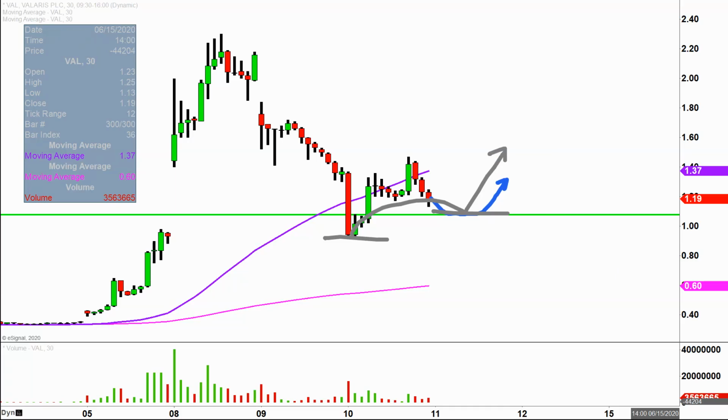So don't get me wrong, though. Am I saying that if $1.10 fails, this thing is going back down to 40 cents? That's not what I'm saying. I'm just saying as far as today's movement and today's nice little upwards trend is concerned, let's see if the price can start to build upon it by showing signs of progress. And again, quote unquote, showing signs of progress being defined as staying up there around that $1.10 mark.